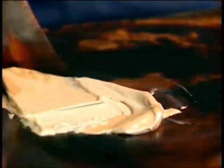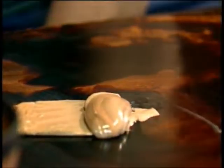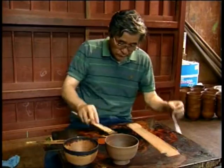One of the most important processes is the shitaji, in which the undercoat of the lacquer is applied to the bowl, further enhancing the beauty of the naturally beautiful wood grain. Hemp cloth is first used to reinforce the weaker parts of the bowl.